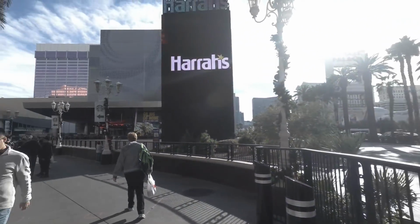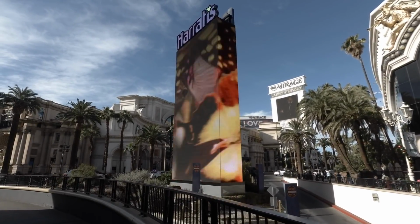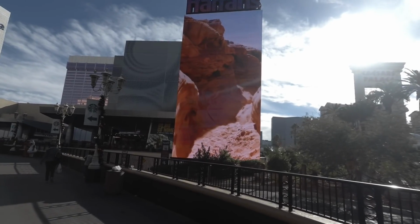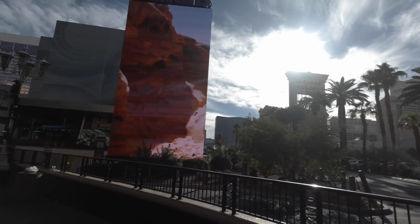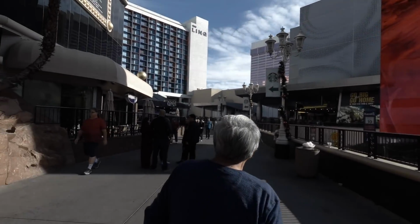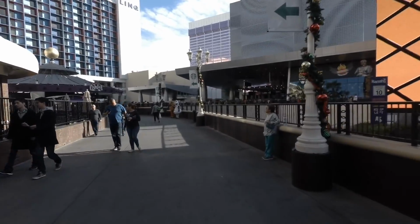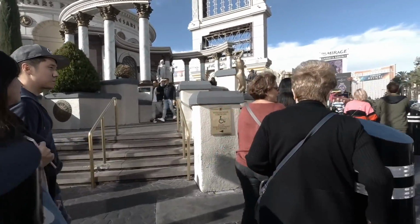And Harrah's new sign. Pretty cool. Everybody's kind of switching over to the digital stuff. Even Caesars across the street, just over there, they're gonna fix up theirs with digital signage as well. So that's kind of cool. All right, we still gotta make our way around here. I'm not gonna bore you with a walk around, but let's get to Caesars. We gotta walk this way to get to the shops.